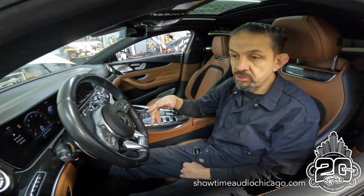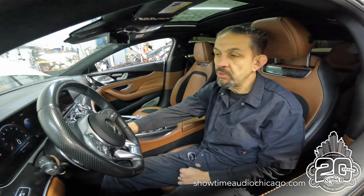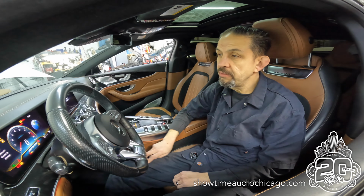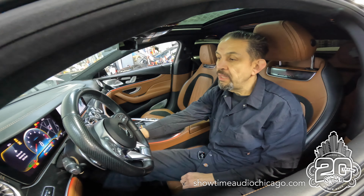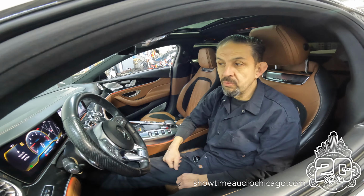All right, so we also added a PIN code to this AMG. So now we're gonna start it with the PIN code. But obviously we're not gonna show you, so we turn the ignition on, put in the PIN code, wait for the 2 beeps, and then start the car. So now the vehicle will start.